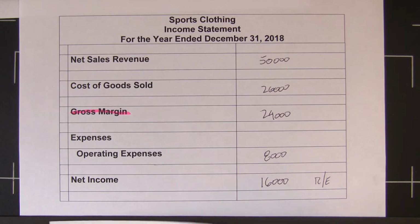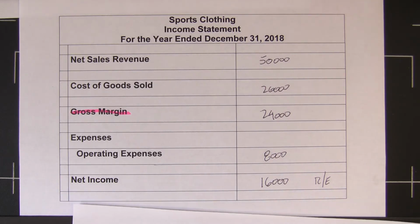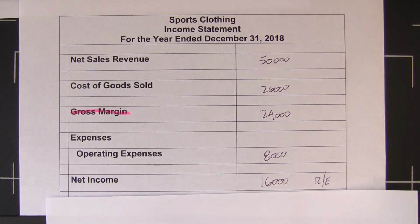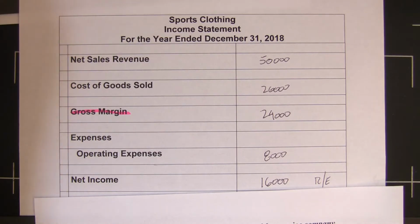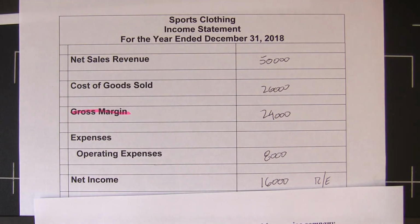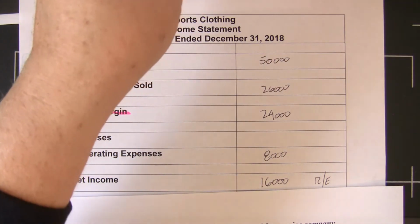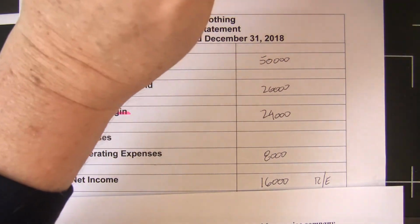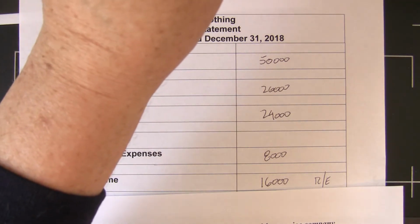Okay, let's take a look at this and see what's going on here. We have to figure out the balance in our cash account. The balance in our cash account is a total of, let me see if I can find my notes here, because I don't remember. Yes, stand by. I know I got my notes here somewhere. The balance in my cash account is 90.